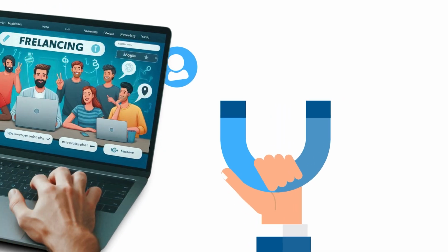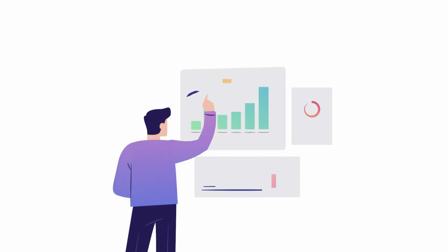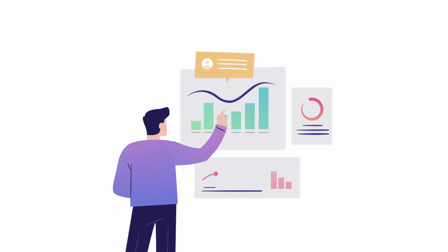Expanding your client base is crucial for creating more opportunities and increasing your income. The more clients you have, the more stability and growth potential you gain in your freelance business.